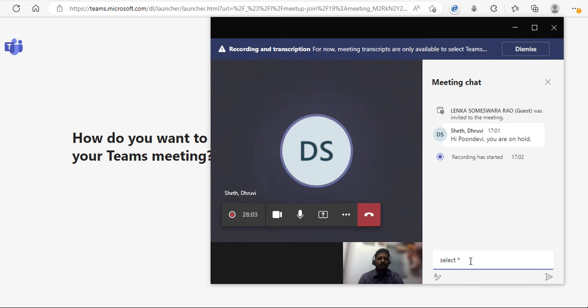Yes, select star from table name where manager id equal to 1. You want any specific columns, or all the columns? All the columns. Select star, sorry, from, we have to use from. Select star from table name where manager id is equal to 1.